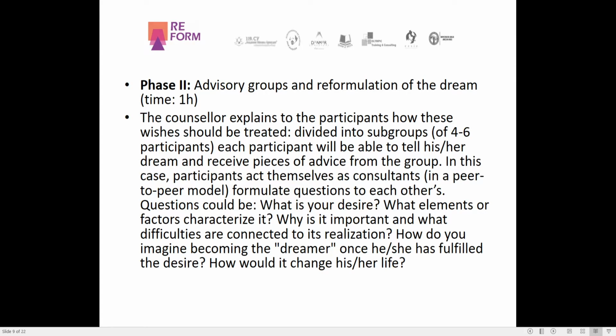In this case, participants act themselves as consultants. So in pairs, they are validated by their peers, by their colleagues, and they share their dreams, they share their wishes, and they make a contribution to one another, which is wonderful to see how they help each other and how they encourage one another.